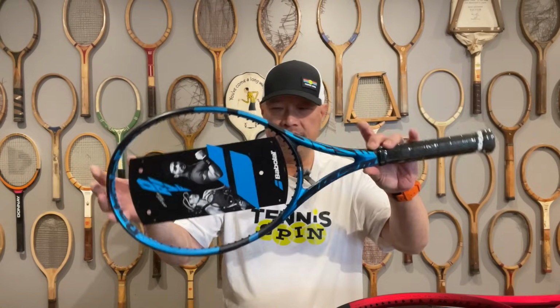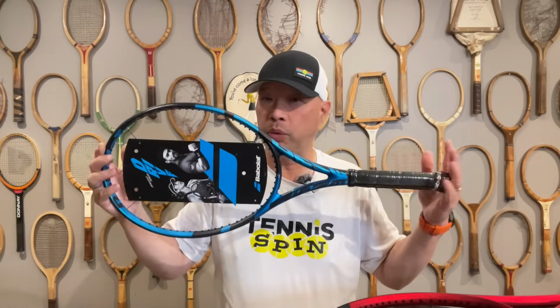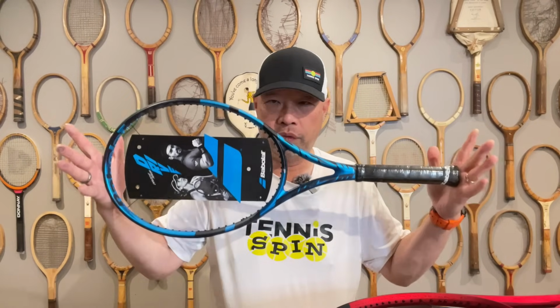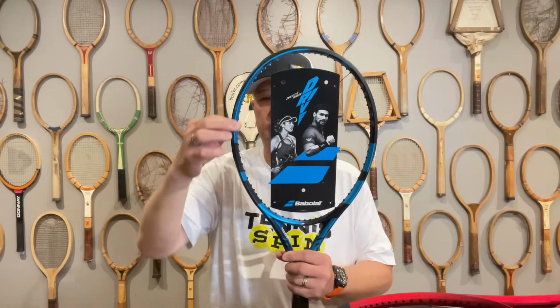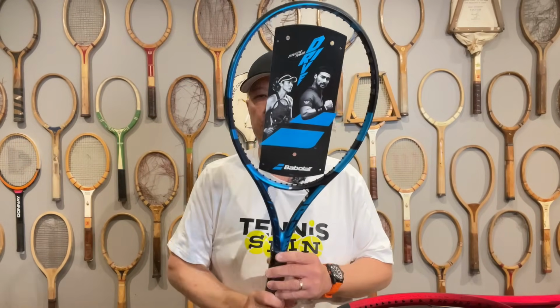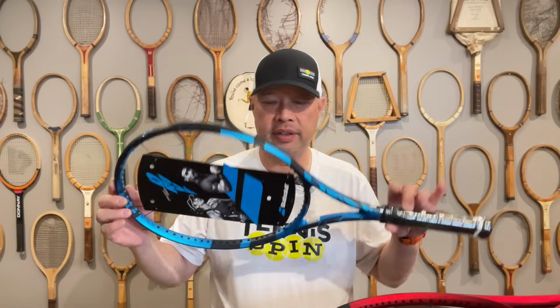4 points head light, 320 on the swing weight, 71 on the stiffness. So stiffest of all so far. So firmest, most powerful of all so far. The beam is 23, 26, 23. Sound familiar? 100 square inch head on the number one selling Babolat racket, the Pure Drive.